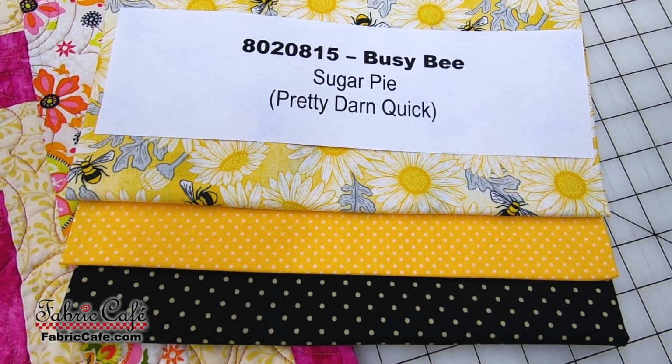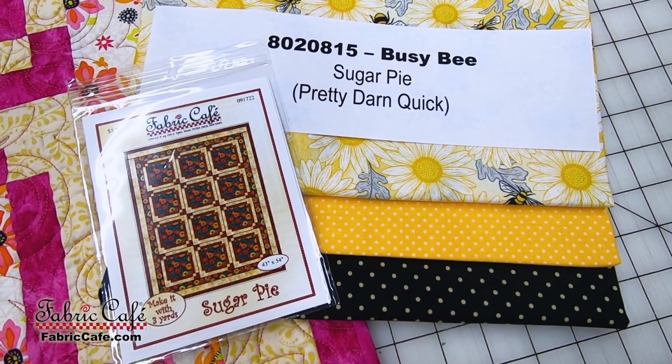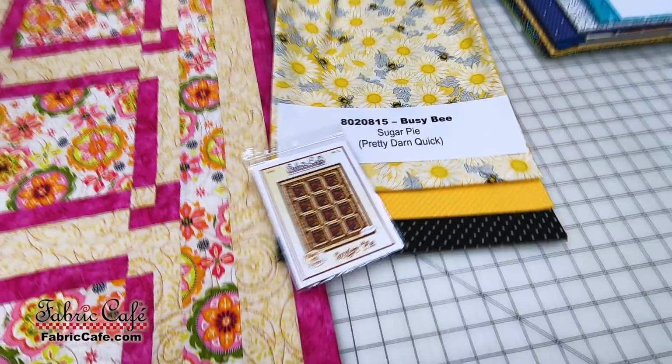8020815 is your kit number. Busy Bee Sugar Pie is the pattern we're recommending, and that's also from the Pretty Darn Quick book.